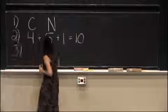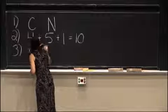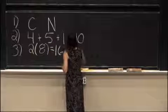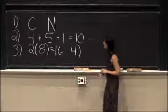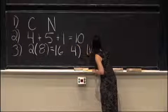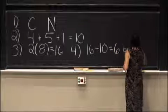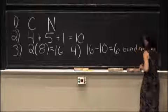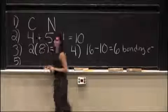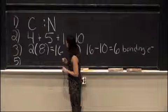And if we go on to step 3, where we figure out how many we would need for full octets, it's just going to be 2 times 8. So we have 16. And step 4 is going to have us figure out how many bonding electrons we have. So we have 16 minus 10, which is going to be 6 bonding electrons. Step 5 tells us to add 2 electrons between each atom. So we add 2 there.